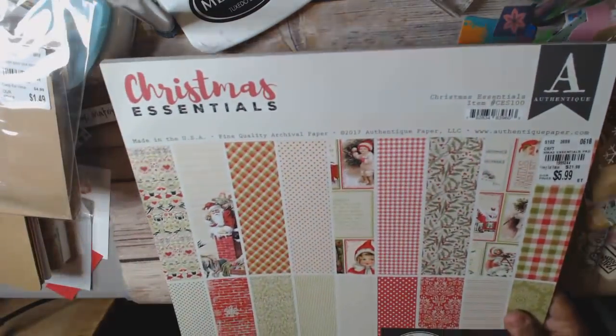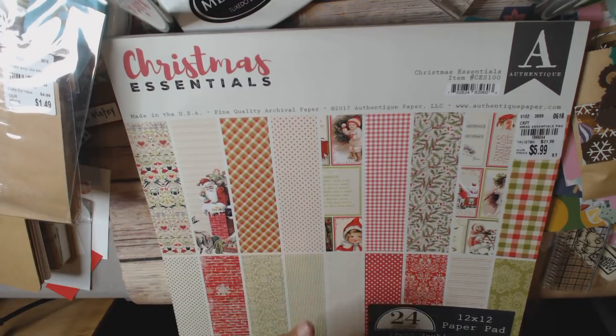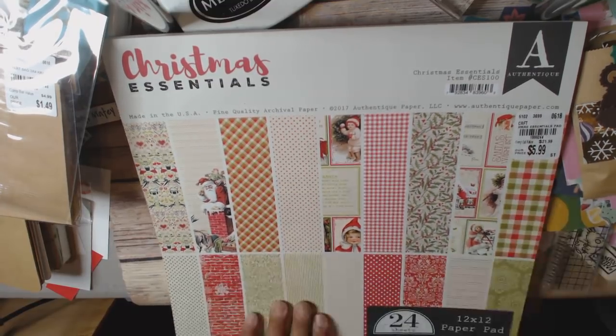which I had gone there to get. I didn't get those, but I did get some really good stuff. I think it was a pretty good day. So first, I don't even know if I can show this all the way in. So big. This is a 12 by 12 Authentique Christmas Essentials. I always think these are really good deals. So 24 sheets of double-sided paper.